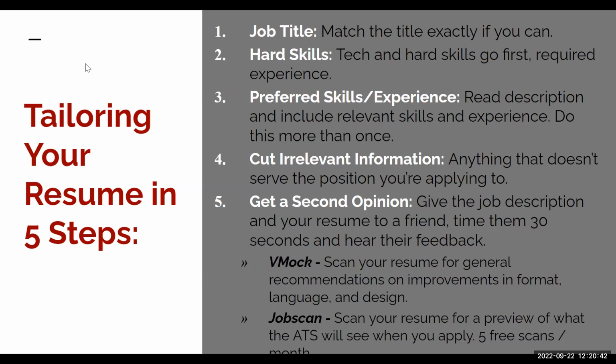I kind of already covered this too with cutting irrelevant information, getting a second opinion. If you haven't done so already, I hope that you get your resume looked at. But ultimately, if you haven't had anyone look at it, first off, you want to make sure you're going to VMOC, which is our AI resume review software. If you go to our toolkit, again, I mentioned it earlier in the presentation, viterbicareers.usc.edu is our website. You can go into the toolkit section under resumes and find that software so you could sign in.